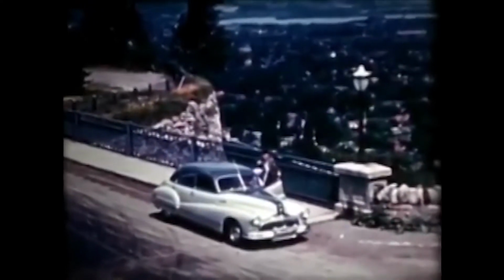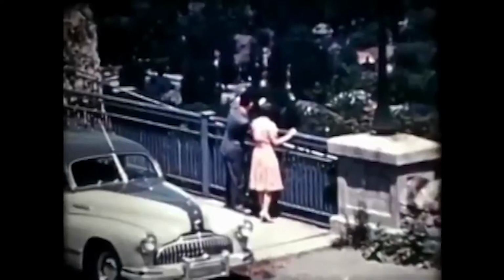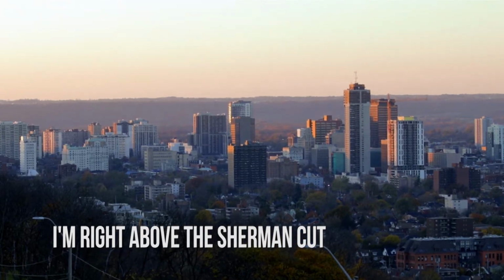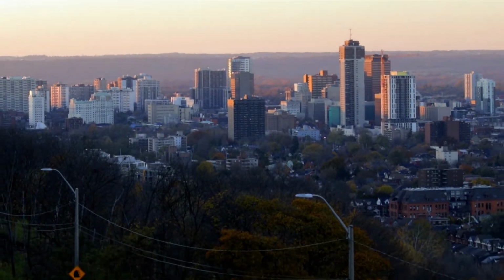There used to be a little bridge that goes over the Jolly Cut. It's no longer there, so I couldn't get the exact same shot. I also wanted to include more of Hamilton in the first shot, so you could get an idea of the scale of it and how much development there has been in the last 75 years.